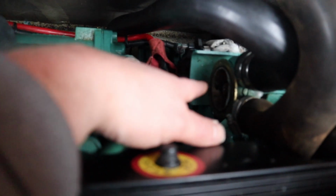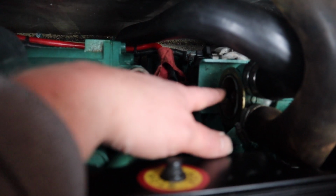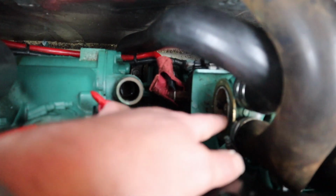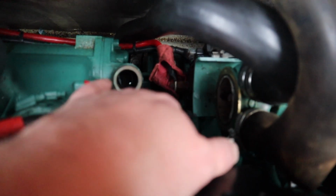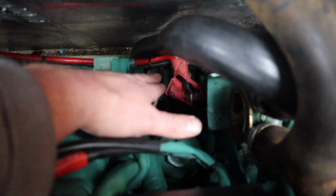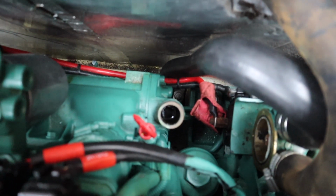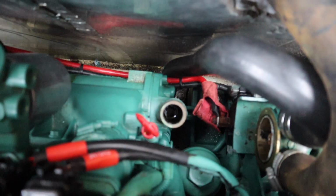So right here you can see where the impeller was, and I've removed some hoses and stuff, so it's actually possible to see something here now. And I need to remove this part of the engine, and hopefully by doing that I can see the missing impeller parts.